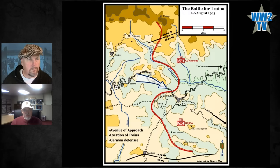And as a result of that, and by the way, Cerami, that's the little town at the back end of the arrow. That's the town that had the picture with the half track in it. That's where that was. The main avenue of approach into Troina is from Cerami down Highway 120. If you're going to attack, particularly if you're going to use armor and make it a quick attack, that's where it's going to take place.